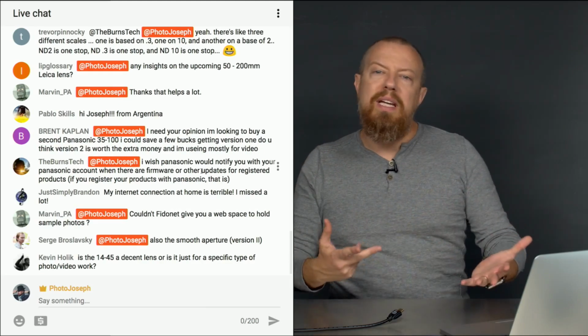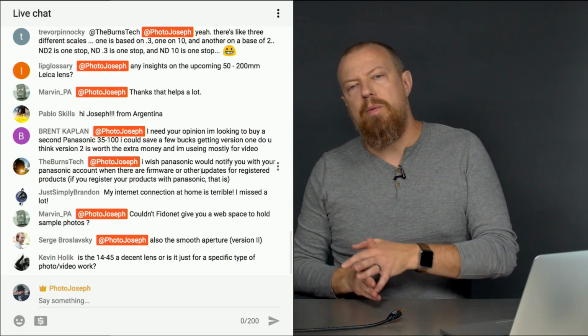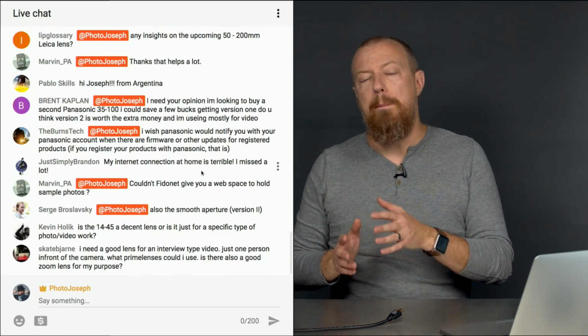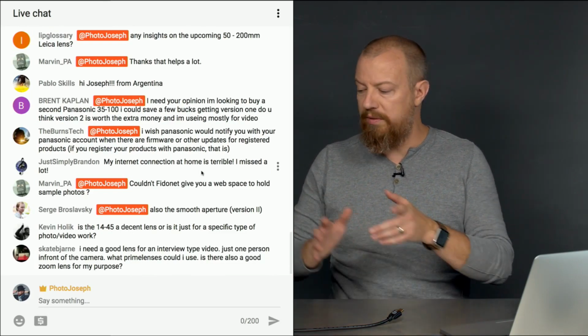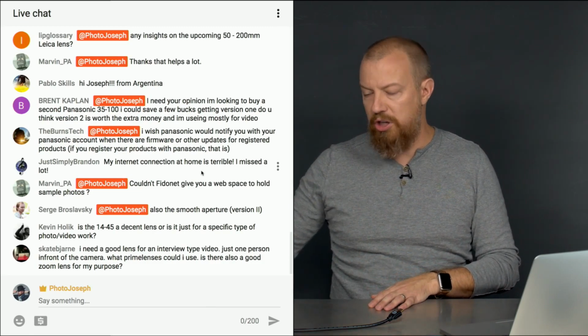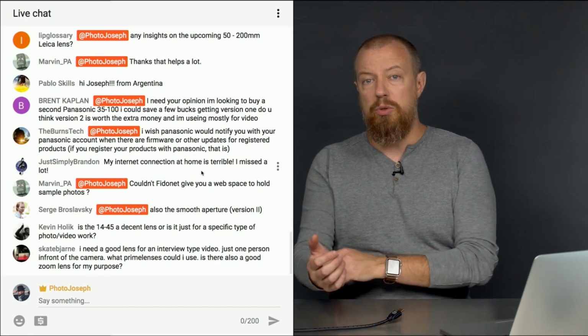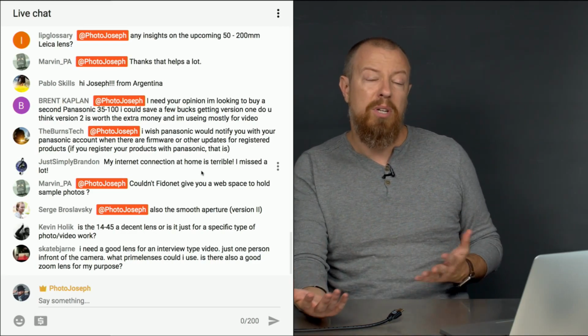We've been told it's kind of a half stop to maybe a stop, probably more like a half stop, of better image stabilization when you've got dual OIS, so that's the GH5 body and the lens combined, between the old lens and the new lens. So it's a little bit better. It's not like massively better, but it's a little bit better.